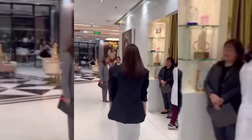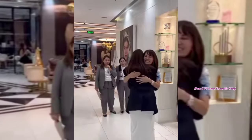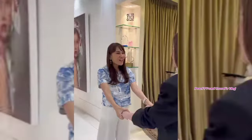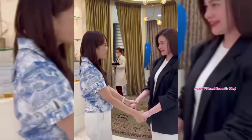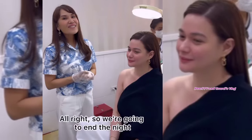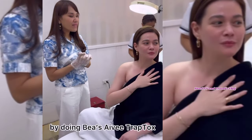Our Queen Bea Alonzo, excited lagi pumunta sa Aivee Clinic para sa kanyang Aivee Clinic skin treatment, and this time Dr. Aivee will do the Traptox skin treatment for our Queen Bea. Check this out, mga kasangga. Alright, so we're gonna end the night by doing this Traptox.